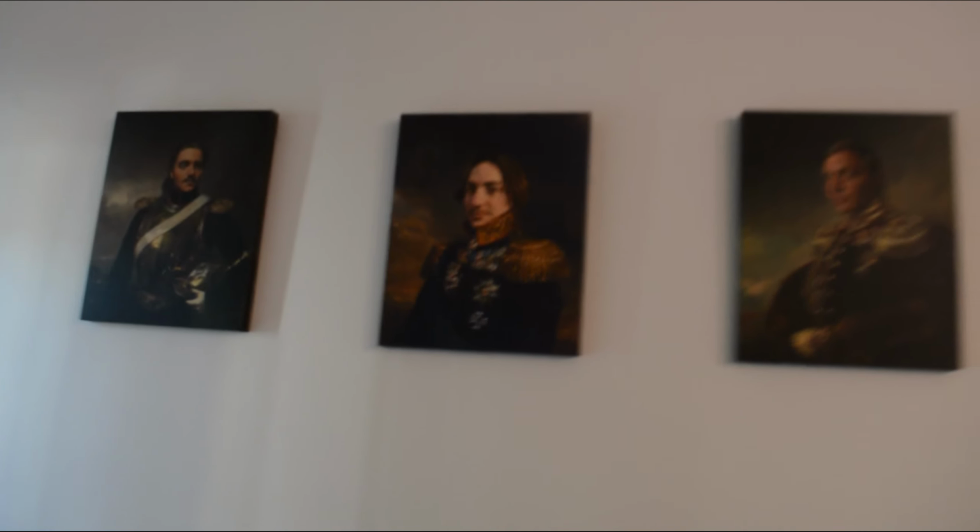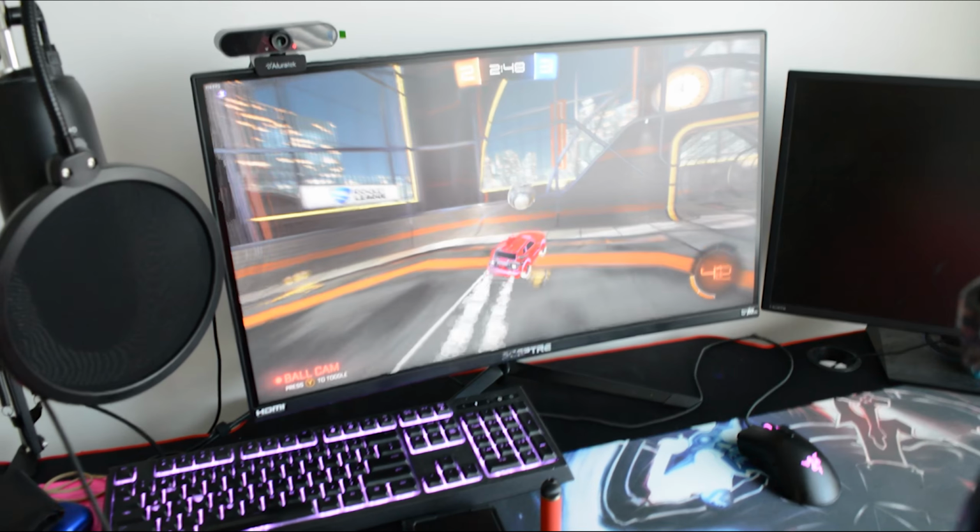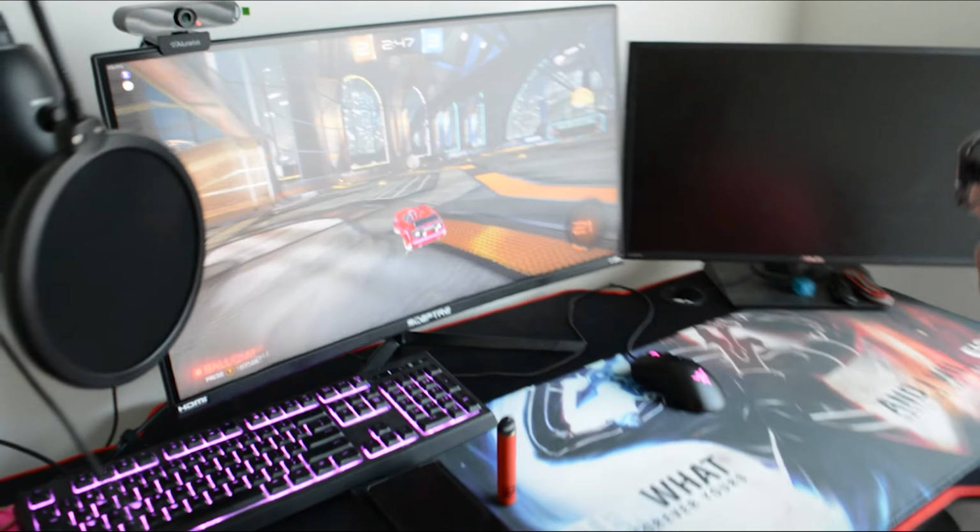Alright. This is Tavin's room. What are you doing, playing Rocket Car Derby? Yeah. You having a good time on Rocket Car Derby? Motherfucker's got a mouse pad on a mouse pad. It helps me aim better.